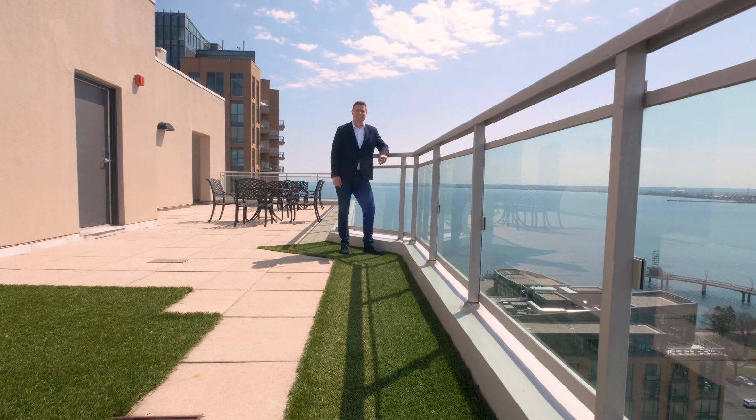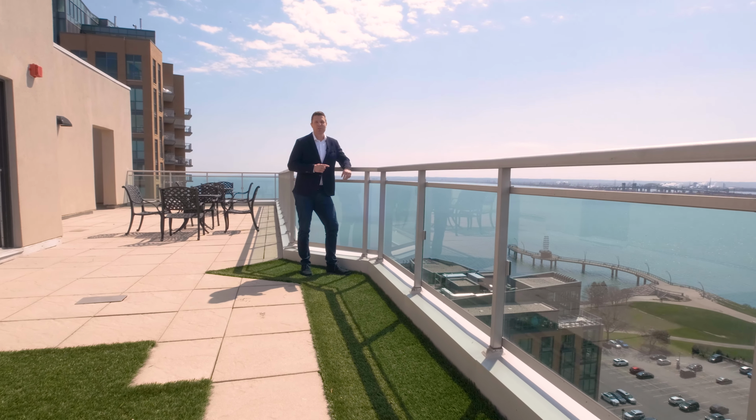The suite is unique in that it has two underground side-by-side parking spots, as well as two storage lockers, one that's regular as well as an oversized one. And let's have one last look at the view over here. You really have to see this view for yourself.